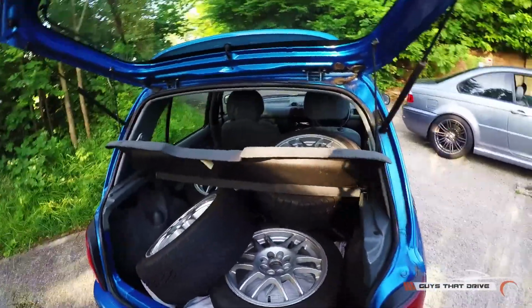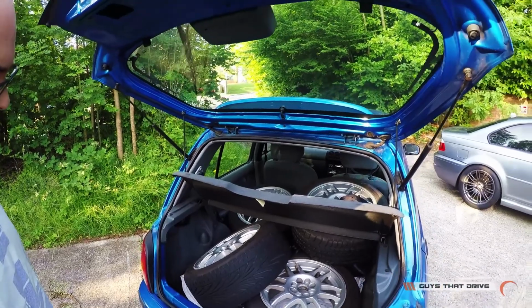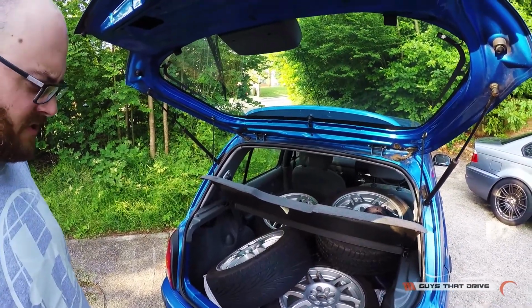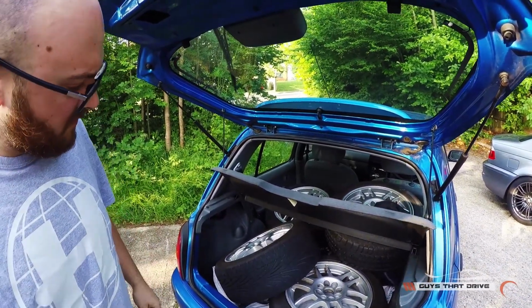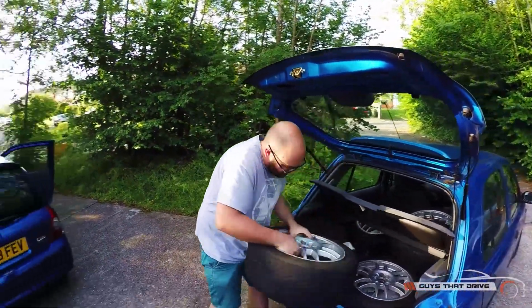Not in the greatest of nick, but they've got good tyres. Yeah, the tyres are alright for now. They're Toyo T1Rs. They're an alright mid-range tyre. Not the best, but they're a lot better than what's on there. So, let's get them on. And they're lightweight as well, as you can see.